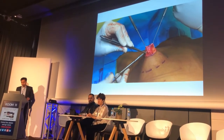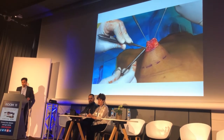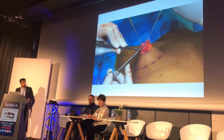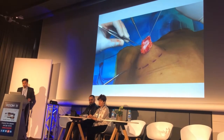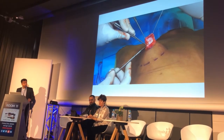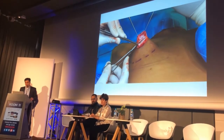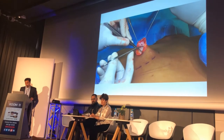And then this is the first step. We dissect the gland and elevate it superiorly. First we dissect below the areola. Again we try to avoid the cautery. It's important to save a little bit of the dermis to avoid devascularization. And again we try to reduce the cautery usage.